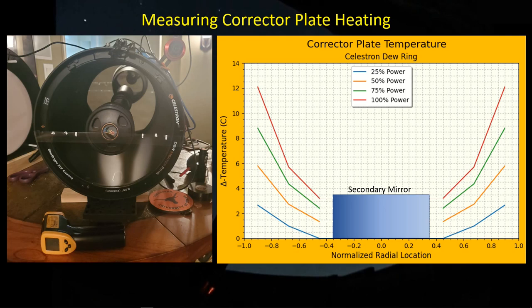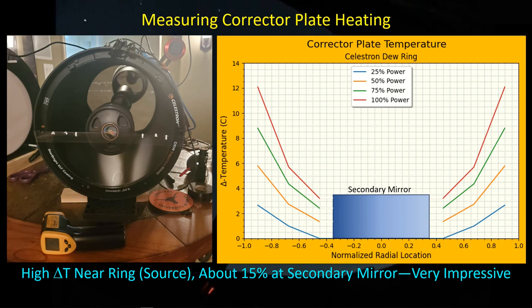When I start up at night, I set the power to 100% to the Dew heater, whether it's this ring or was my Dew heater strap, and just forget about it. I don't have to worry about battery because I'm running off of house power. Some of you run off of battery, so you are concerned how much power goes into the Dew heater. But I've been running off of 100% power, and that darn thing gets pretty hot. I'm pretty impressed with how effectively this ring does heat up the corrector plate.